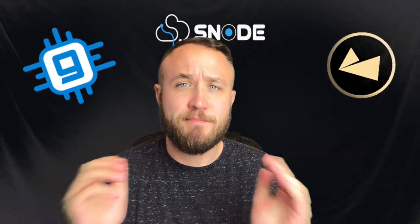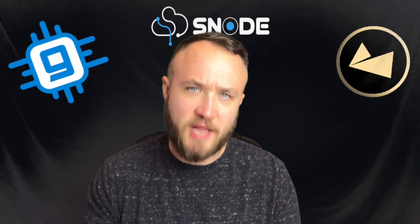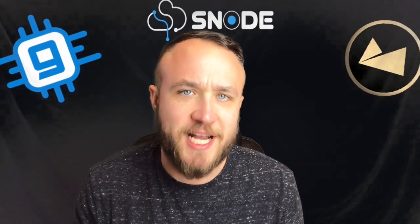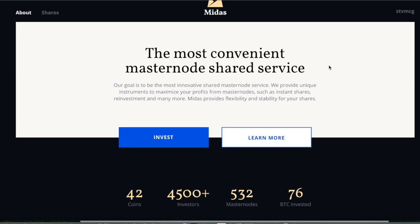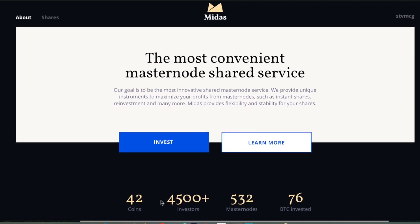And the third platform is Midas, and Midas is an entirely shared platform where you can go on and invest partially into a masternode. All right, once you come to the Midas.investment site, you're presented with your two options here, and they are hosting 42 coins with 532 masternodes across those 42 coins. And that breaks down to roughly 4,500 investors. And the reason that there are so many investors with this many masternodes is because this is a shared service. Midas is trying to very much become one of the most flexible services around investing in shared masternodes.